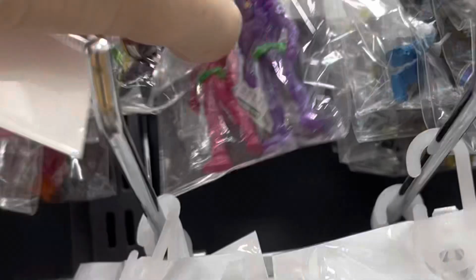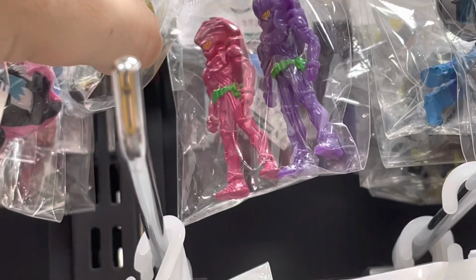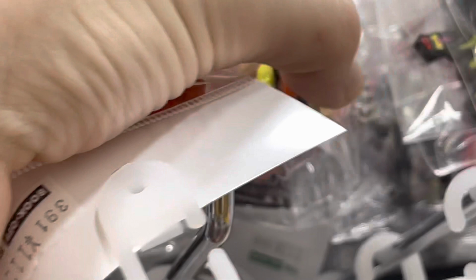Oops. It's not a Tokyo Toy Bastard video if I don't drop something. These little things are cool. I think I picked up some of these last time I was here. They're the Kamen Rider little minifigures. There's a bunch of them. I like this little scale. I just don't really have a thing for these modern Kamen Riders.